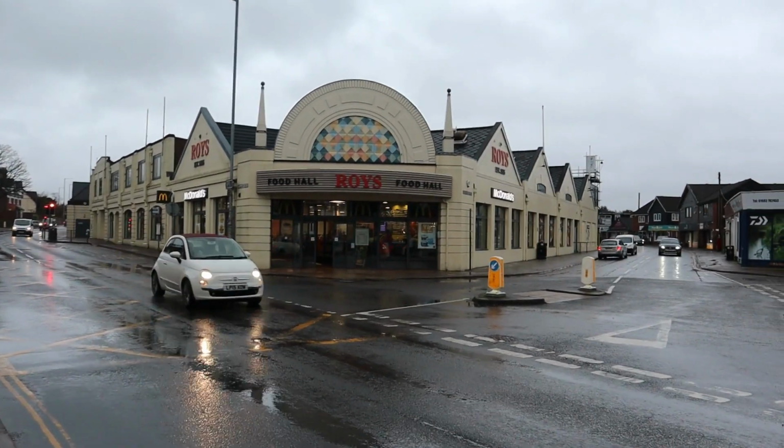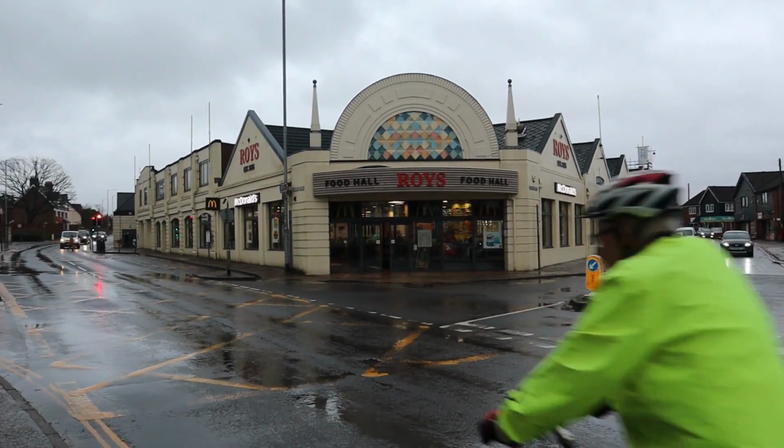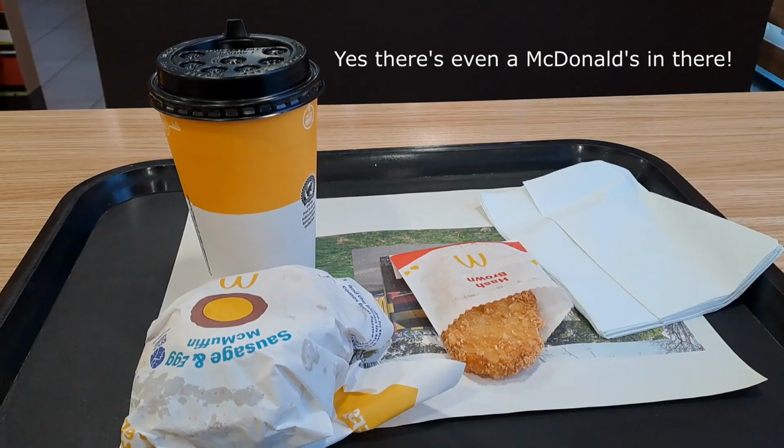I must say, the architecture on the food hall is so enticing, I can't help but nip in for breakfast. So now that I've warmed up a bit, having had some breakfast, including hot chocolate, I've brushed the hash brown crumbs out of my pigtails, and we're now ready to go and get the train to North Walsham.